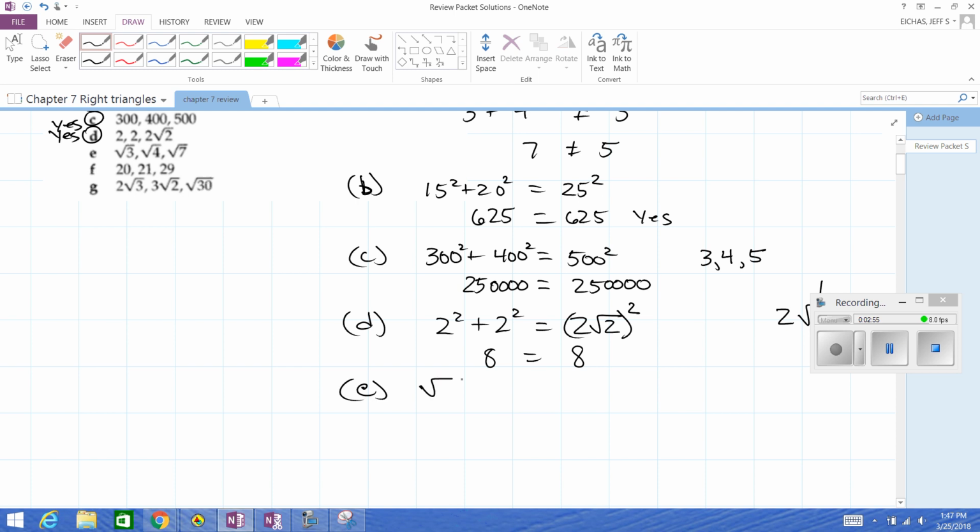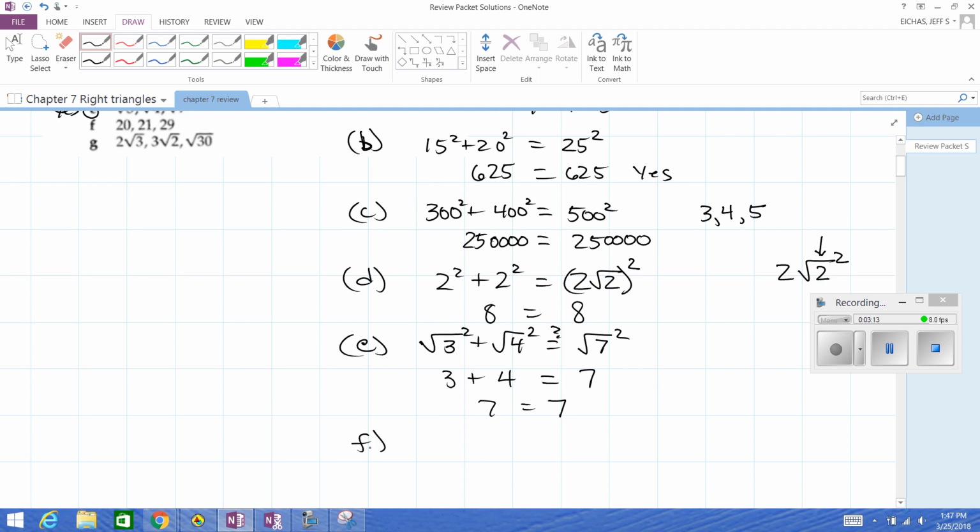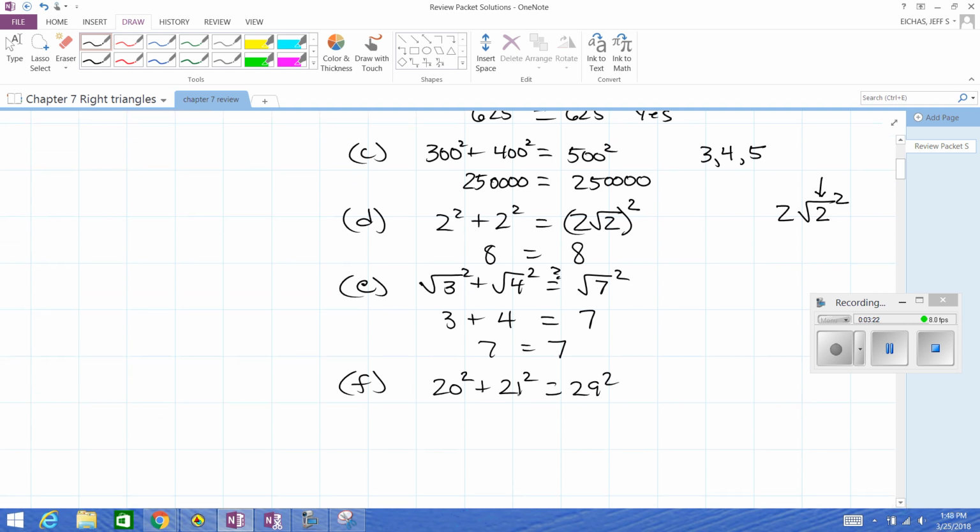Let's see. Square root of 3 squared plus square root of 4 squared. Does it equal square root of 7 squared? Yes. All right, so that's also a yes. Now this next one's a Pythagorean triple, so that's going to work as well. It's 400 plus 441, so 841, and then that's also 841. Let me just double check that. Pretty sure. Yes, both are 841, so that one works.